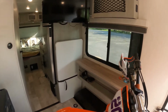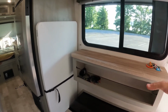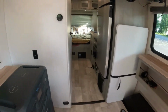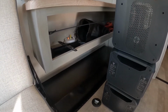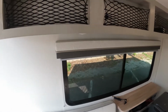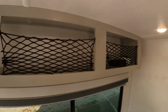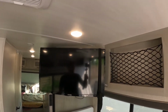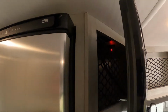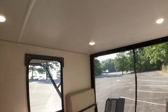So storage is pretty plentiful back here. You do have some of these side cabinets, which you may want to alter so whatever cargo you do end up putting in there is more secure. But you've got these side cabinets that are about waist high, and then you've got these upper shelves with these nets. It's pretty good for storage back here for small knickknacks and things. And then behind the TV, there's an additional smaller cubby. But yeah, very happy with the storage.